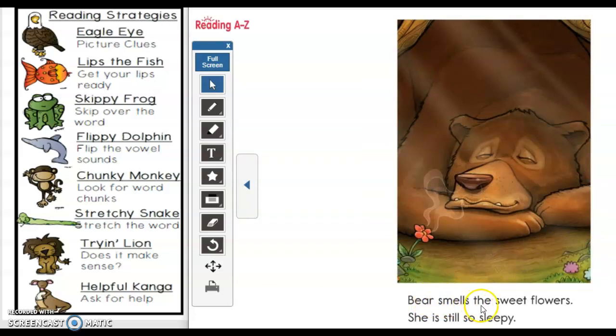Bear smells the sweat flowers. That doesn't seem to make sense. Let me try it again. Bear smells the... Oh, I noticed there's two vowels, and sometimes when they go together, they say a long sound instead. Bear smells the sweet flowers. That makes more sense. Bear smells the sweet flowers. She is still so sleepy.